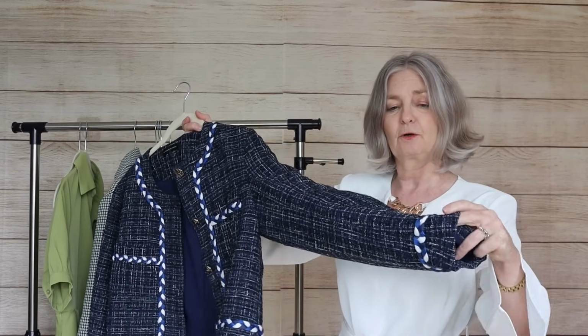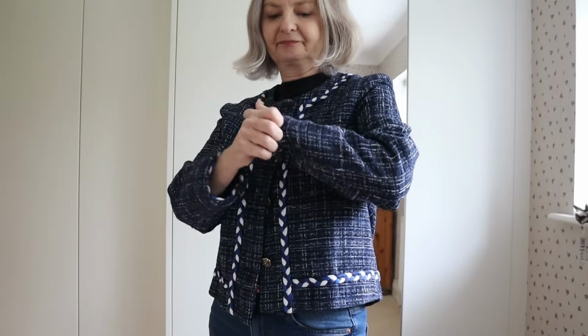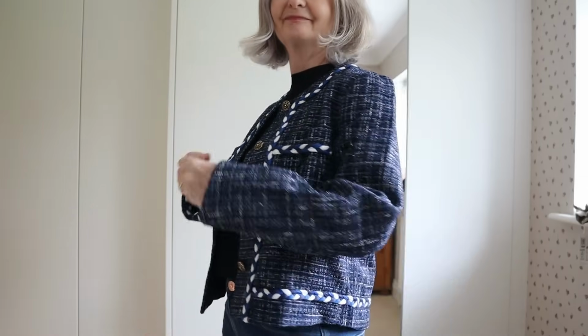Without that, you've got a tweed effect underneath the piping, so I have to tuck it up to around where the piping is. Now, every jacket I have to. It's just automatic. As soon as I put a jacket on, my hand goes to my sleeve and tucks the sleeve up. That is just automatic with me. And if you are a short-armed person, you will relate to that, I'm sure.